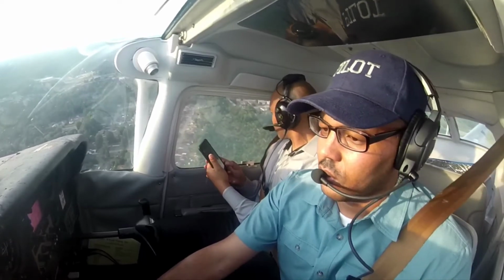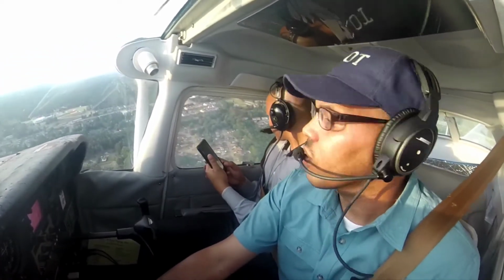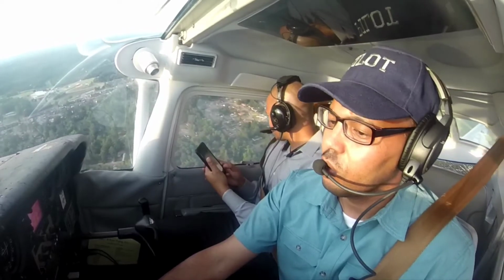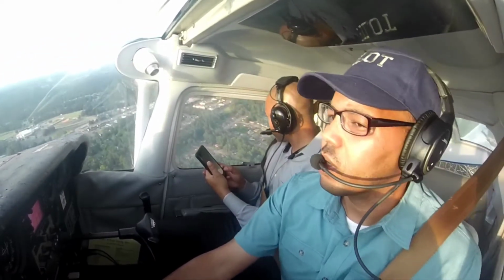We have about 1,000 feet right now. We want to climb to 2,000, so we don't go too crazy. Basically, we'll go by the downtown, take the river, and we go to Lincoln. It's most air, so that's good.